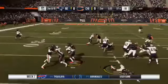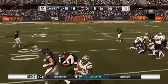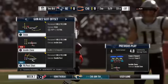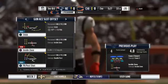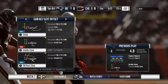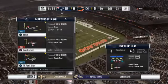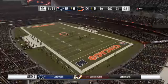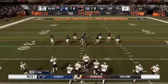They'll run it now out of the gun. And he'll be taken down at the 33, a pickup of about 4. That 2nd down play call was not to pick up the 1st down. It was to accomplish what they did to get them into a manageable 3rd down, because they had the incompletion on 1st down, so they were behind the sticks, so to speak. They needed to make up some ground, and they did.